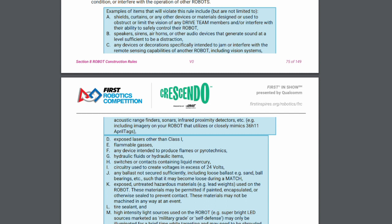Any ballast not secured sufficiently, including loose ballast, e.g. sand, ball bearings, etc., such that it may become loose during a match. K. Exposed untreated hazardous materials, e.g. lead weights, used on the robot. These materials may be permitted if painted, encapsulated, or otherwise sealed to prevent contact. These materials may not be machined in any way at any event.